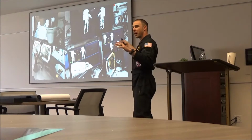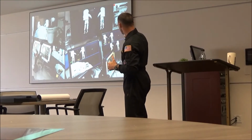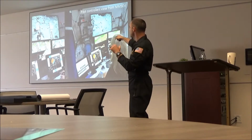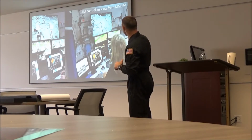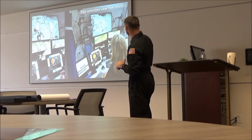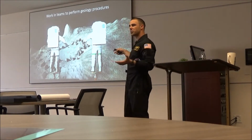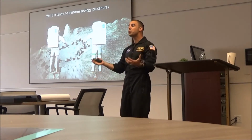So here they are, back on their console, right? And they could see each of us out there, and they could see us traveling around the asteroid. Now they would help us by using these lasers to guide us. So they might want to put us here or here, and they'd have these beams that they could guide, and you could put a dot there or a beam there, and that would tell us where to go. So we really worked as a team. This entire thing was a huge teamwork effort.